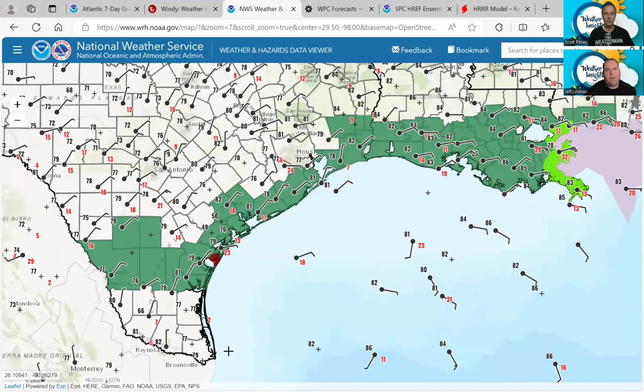Could something happen out here? Absolutely. You have a lot of showers and thunderstorms sitting out over the warm Gulf of Mexico. Could something spin up? Yes, we've seen it happen before. Are the chances high? No, they're not high. They're actually very low. And we'll talk a little bit more about that.